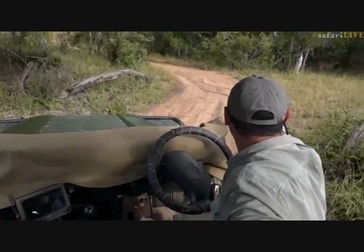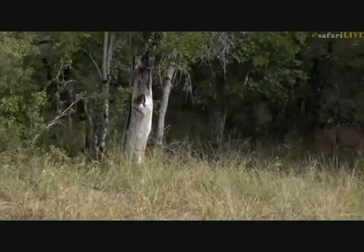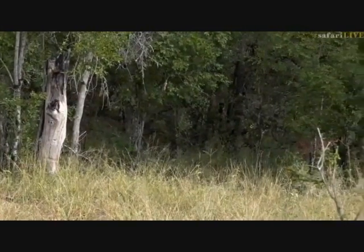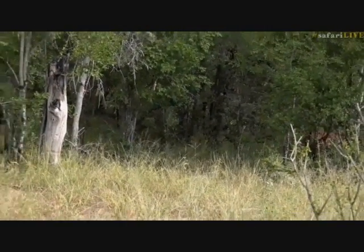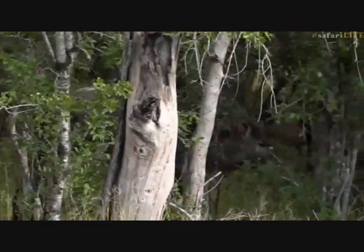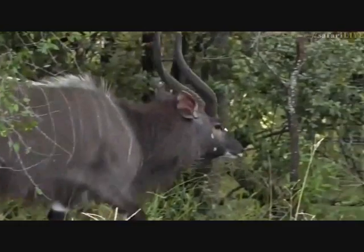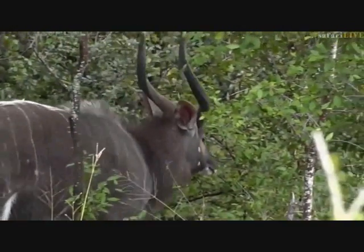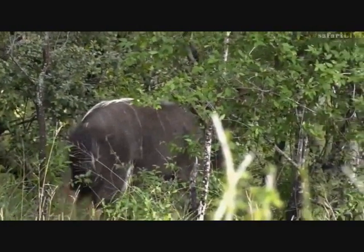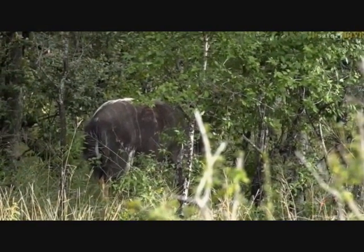Have a look. He's probably going to follow that female now. He's just in through the thicket there. See if you can see him. Just there goes the female, and the male is just behind those trees. There he is. And he's doing exactly what I thought he would do, following the female, potentially looking to see if she's in estrus or not. One of my favorite antelope.